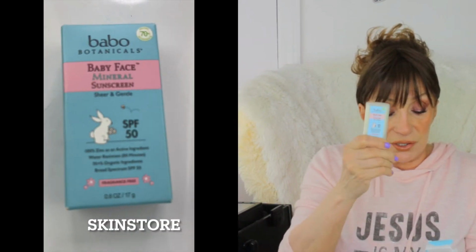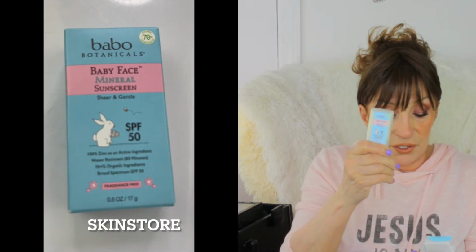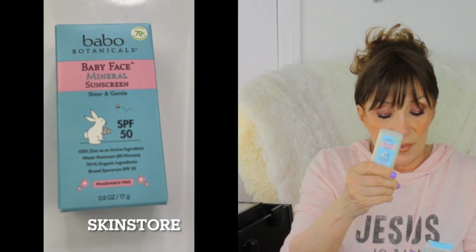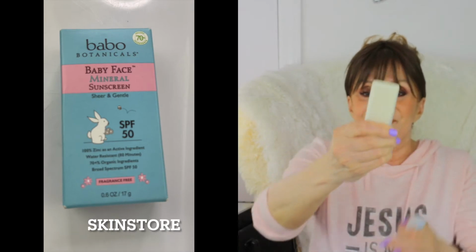Now, Babo also has another mineral sunscreen. This isn't a chemical, this is a mineral one, and this is called Babyface Sheer and Gentle SPF 50. Zinc is the active ingredient, 100% water resistant, 70 plus organic ingredients, broad spectrum SPF 50. Isn't that great? I mean, this would just go in my pocket if I'm wearing jeans. I would touch up on the go because I always want to make sure I still have sunscreen here and on my hands and here and here. And if I don't have bangs on my forehead. But I usually have a hat on.